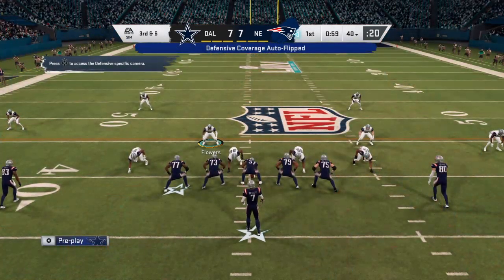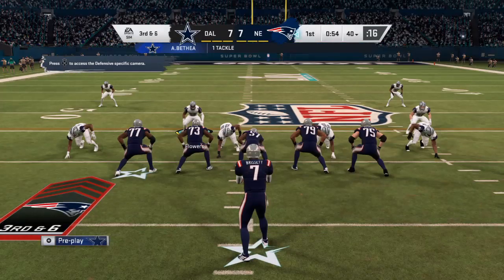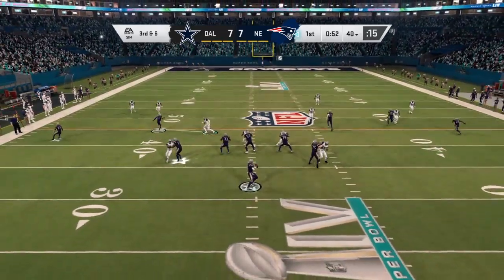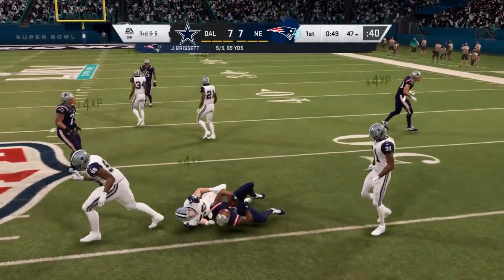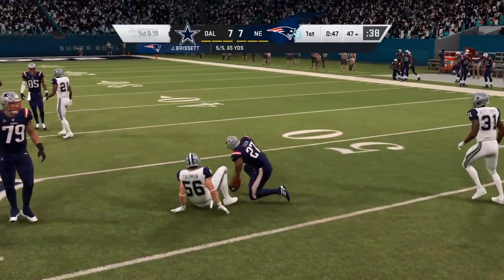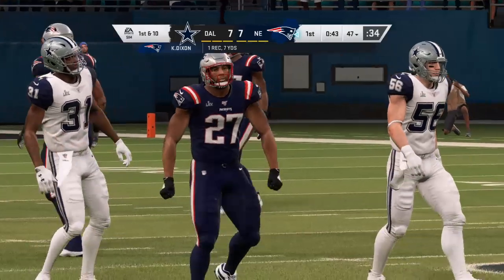One thing you're hoping for when you run drag routes, you're able to hit a receiver in stride, and he can pick up a lot of yardage after the catch. But in this situation, the defense was effective, able to stop him before he could get a good head of steam going. It's a 7-yard gain and good enough to move the chains.